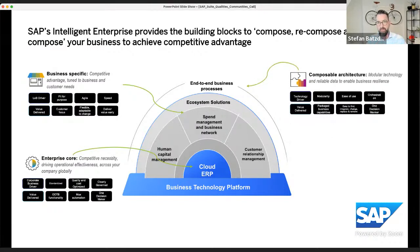So SAP provides, with this suite, the composable architecture. We provide you around a stable core a set of BTP applications, or business technology platform applications, cloud-native applications, that can be connected to a seamless core. We provide you cloud solutions. And what we do is we take care of the end-to-end integration. We provide you an end-to-end business process flow. We provide you integration capabilities and a seamless data exchange to connect these applications together. Here you also think about partner applications and your own development speed. You could also develop your own applications on the BTP connected to the core.